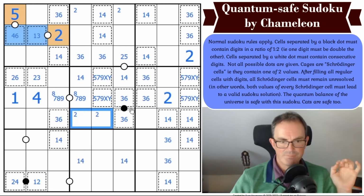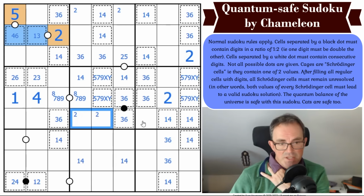What an extraordinary puzzle this is. Imagine if I don't manage to solve it now. I will probably cry, actually. I will probably cry, because this is... It's amazing. It's amazing.